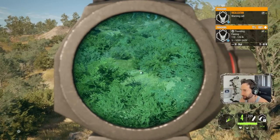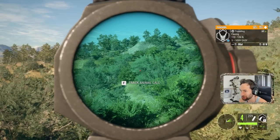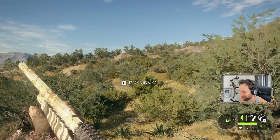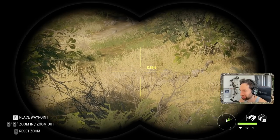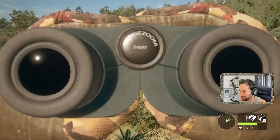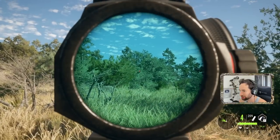Smoked him. Come on, that should have been a good shot. Yes, it was. We were maybe a little bit low, but I mean, that wasn't hardly 50 yards, was it? Barely. It was like 48 yards, probably. Yeah, like 44 yards. Turkey.